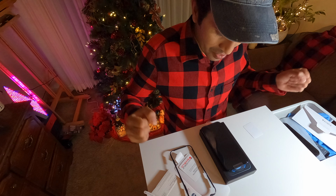So really, and you can see right now we have a charging port and that's it. We have an Apple sticker, nothing else in this box.